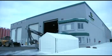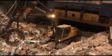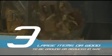The main processing steps in this unique plant are 3 receiving areas to feed the system: 1, feed of C&D, commercial and other dry materials; 2, feed of household waste; 3, feed of large items and wood to be ground or reduced in size.